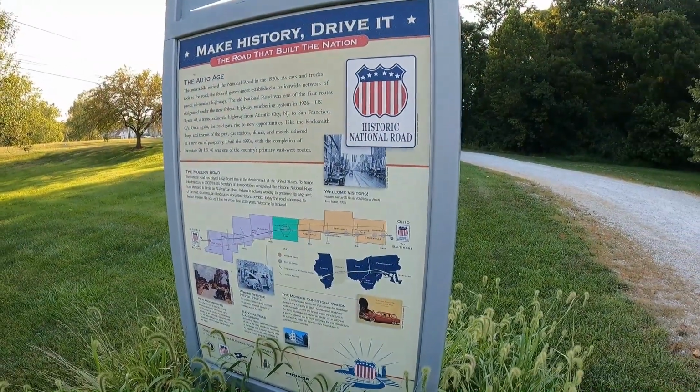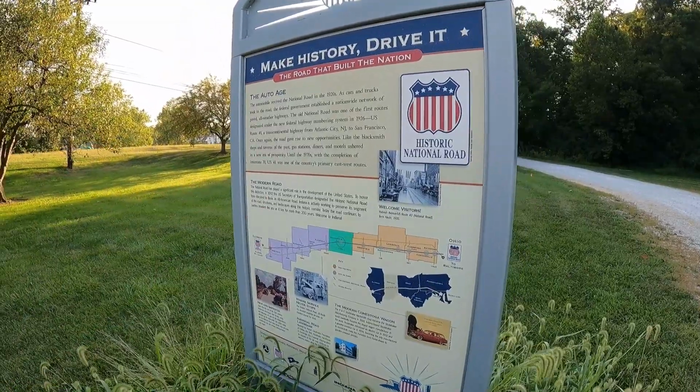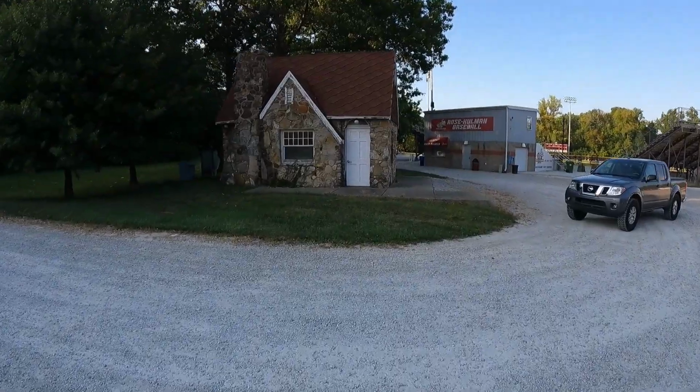And then on the back, it says the same thing as the previous marker did, so no need to go through all that. I'm going to go ahead and check out this service station real quick.